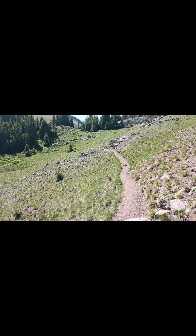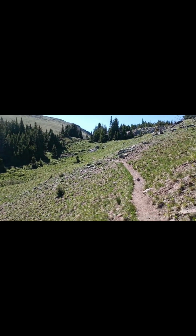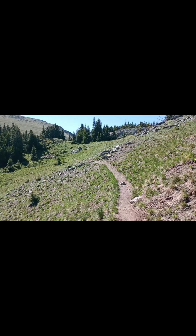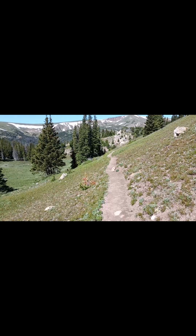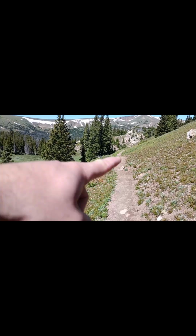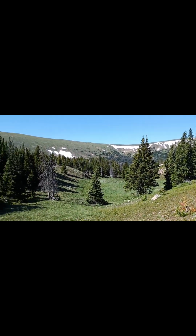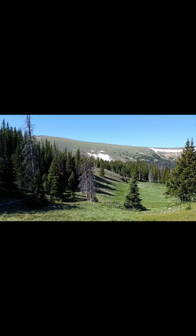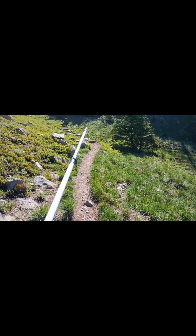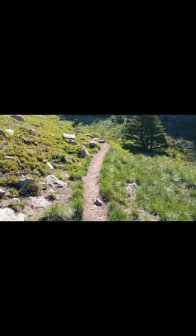And this has become a climb. So this is where we just got done. The views are epic. Beautiful, beautiful views. And now we will continue going this way. Up the stairs and follow the trail.